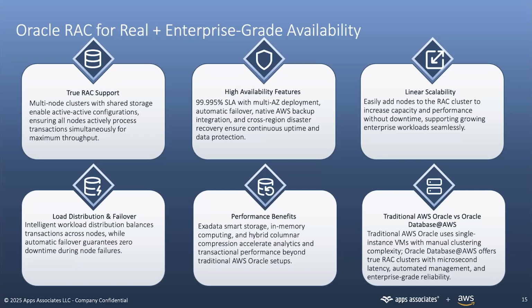I don't need to worry about any of that anymore. I get Oracle RAC fully supported, fully operational, and all the other benefits of licensing and support rewards, et cetera, that we've been talking about, right? So I get true RAC support, multi-node cluster, shared storage, everything with Oracle RAC that the DBAs and our platform teams have been accustomed to. Nothing new in terms of technology to learn. It's just tried and true Oracle RAC technology, fully supported by AWS and Oracle.